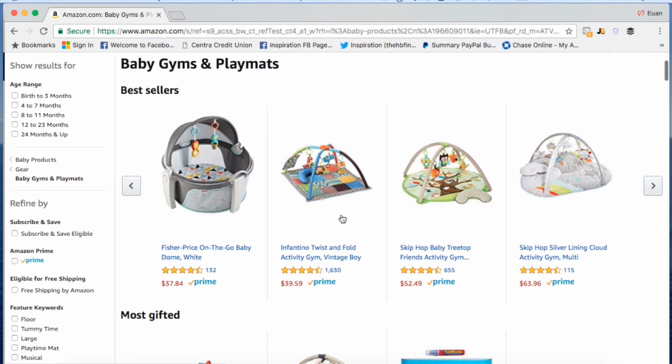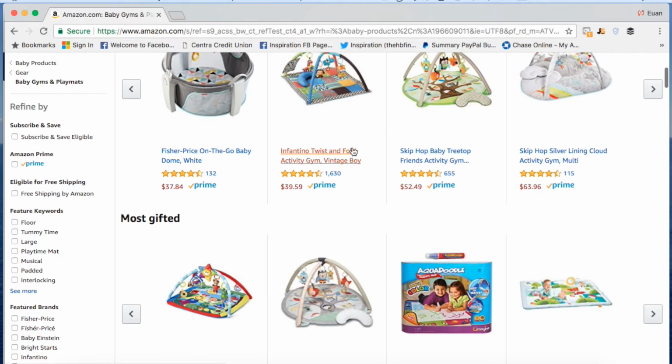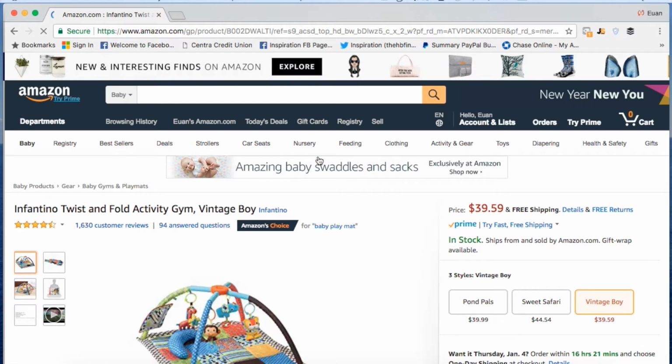And then here is where your research is going to begin, so to speak. This is generally the best sub niche of a niche that I've found in order to actually start your product research at. So say for example, okay, this looks nice. It's an Infantino twist and fold activity gym for baby. So let's go ahead and click on that.